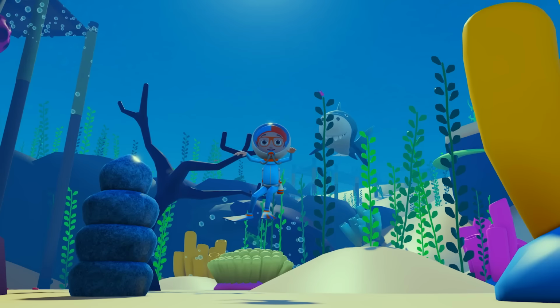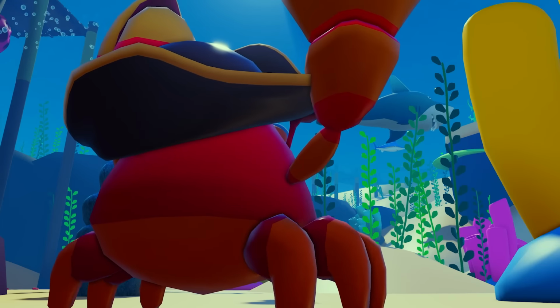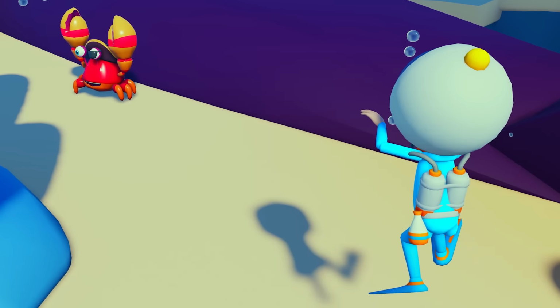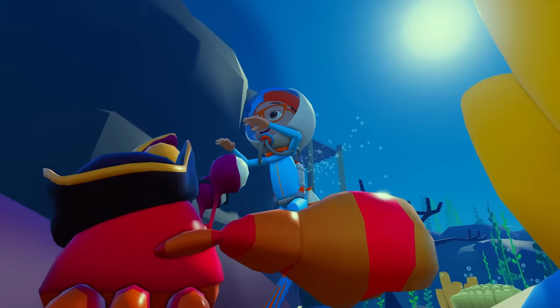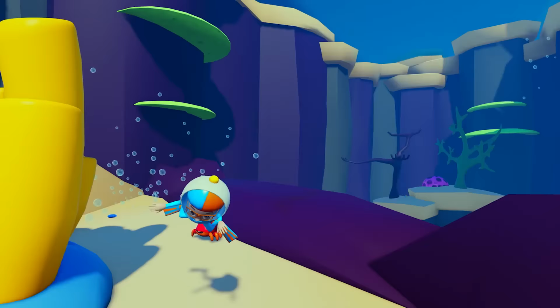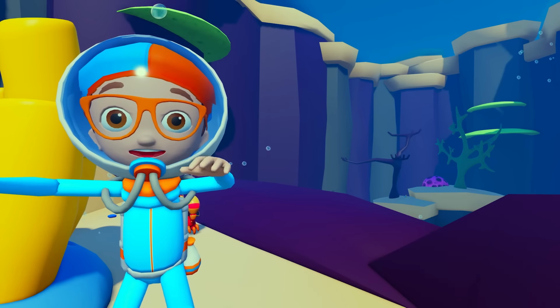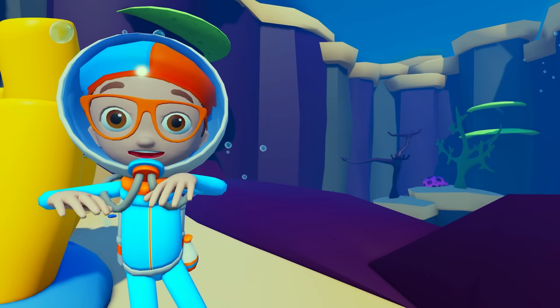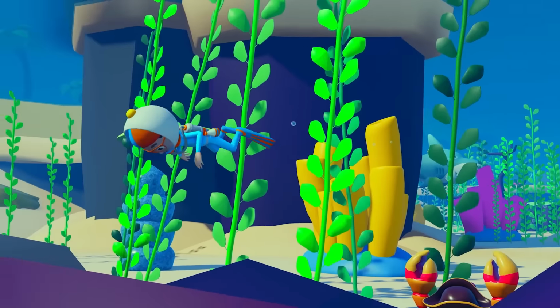Blue's my favorite color. Whoa, there's another pirate crab. Hey, Mr. Pirate Crab, do you wanna... Whoa, he just pinched me. Ah, he pinched me again. Not very friendly. I guess that's a pirate's life. Let's keep going. Okay, gotta get past the pirate crab without getting pinched this time.